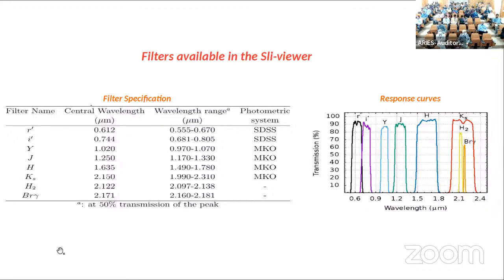So for calibration, you need to know which filters are within which system. So this is SDSS. And this is the Mauna Kea Observatories system. So we can provide the exact reference for this. This filter system was developed for Mauna Kea Observatories, especially keeping in mind all the OH or water emissions there. So the same system we are taking from Mauna Kea. And these are the responses for these filters.